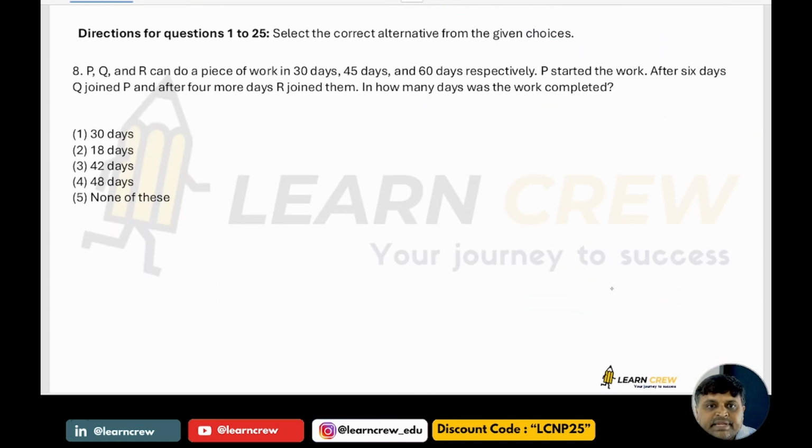Next, question number 8. P, Q and R can do a piece of work in 30, 45 and 60 days respectively. P started the work. After 6 days, Q joined P, and after 4 more days, R joined them. Then in how many days was the work completed?